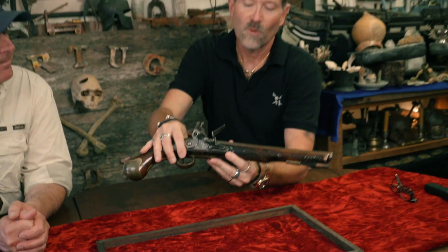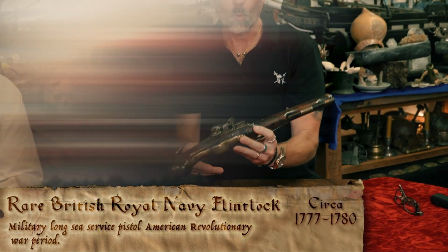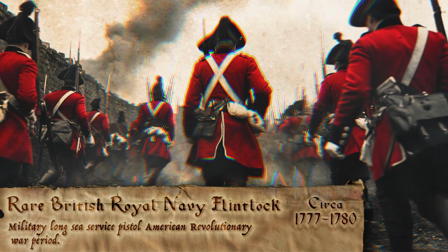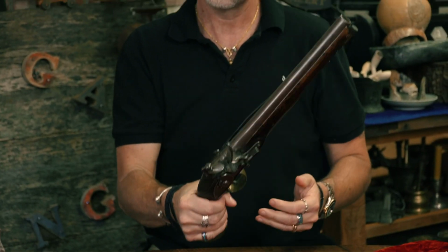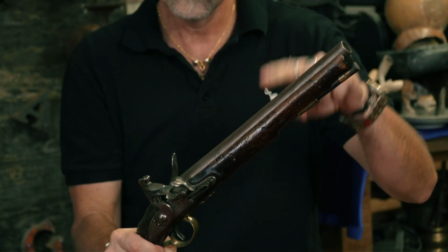Okay, so this is a very rare British Royal Navy Sea Service pistol. This was the workhorse of the British Royal Navy for about 100 years, starting with, depending on what you read, the pattern 1716, 1718. That's when this pattern came out. There are subtle differences as the pattern was being produced over that 100-year period, but basically it was a 12-inch barrel, very, very sturdy construction, single shot, smooth bore.